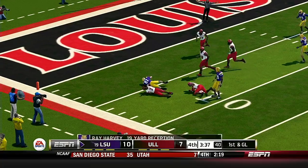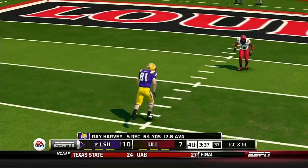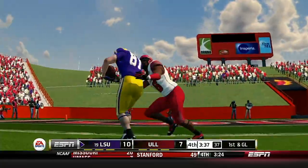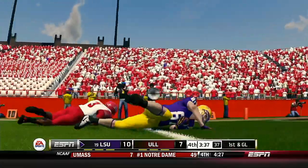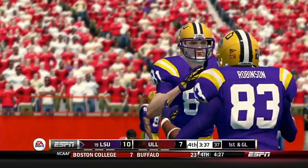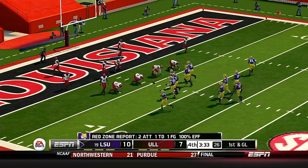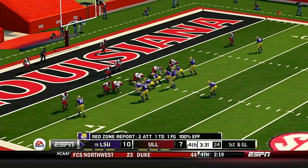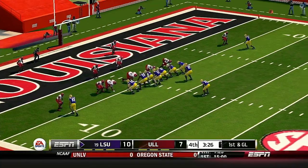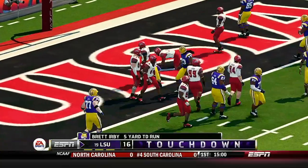Gets it out to his receiver in a hurry, and he hits him hard at the 5-yard line. With the tackle at the 5-yard line. That makes it first and goal. It's first down, and they'll be looking for 6 points here. Touchdown, LSU!